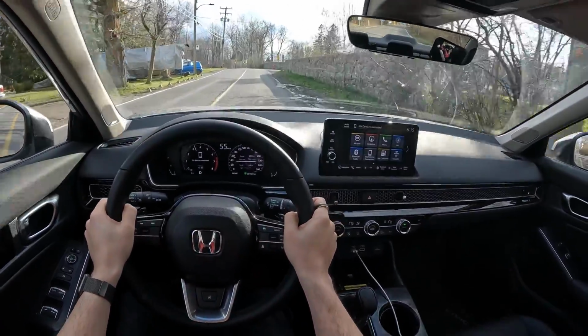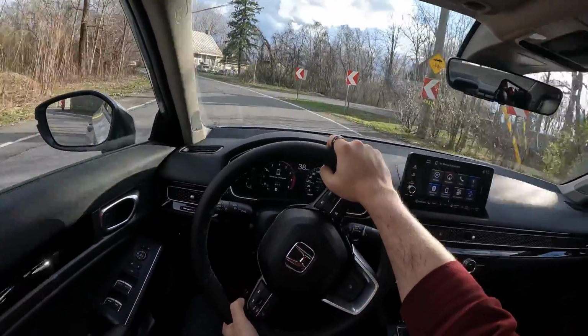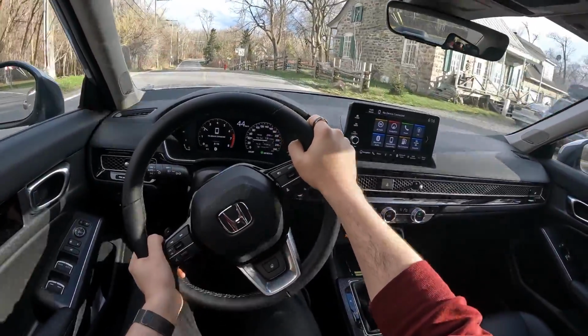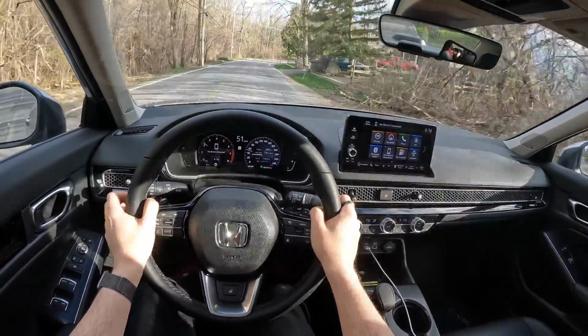I mean, it takes a while off the line. The turbo takes a bit to get into it. You see there, I wasn't going really anywhere fast. 180 horsepower is definitely not a lot to write home about, but still pretty decent for what it is. And I do like it. I think it can be fun, kind of.